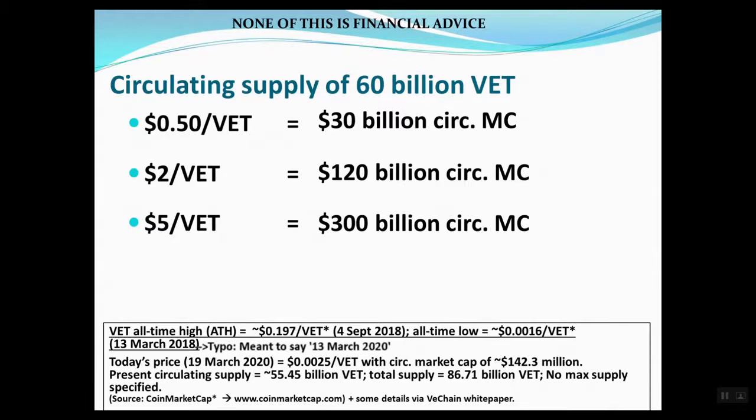Could they cause the VeChain token's circulating market cap to hit $300 billion? I don't know. Maybe. $10. This would be very ambitious. That's a 4,000x return on investment. Realistically, you would need something miraculous to potentially get to that.